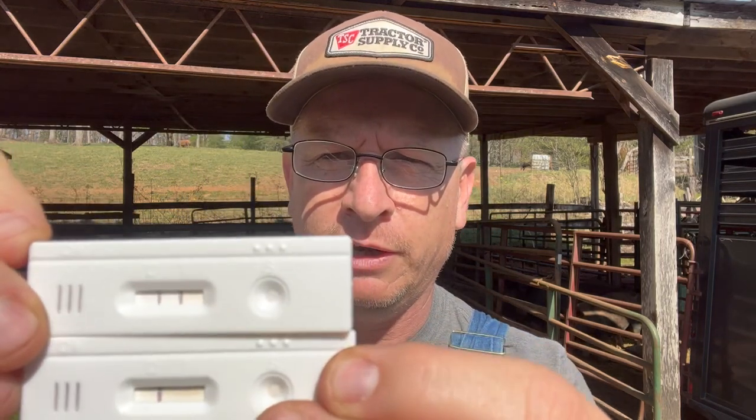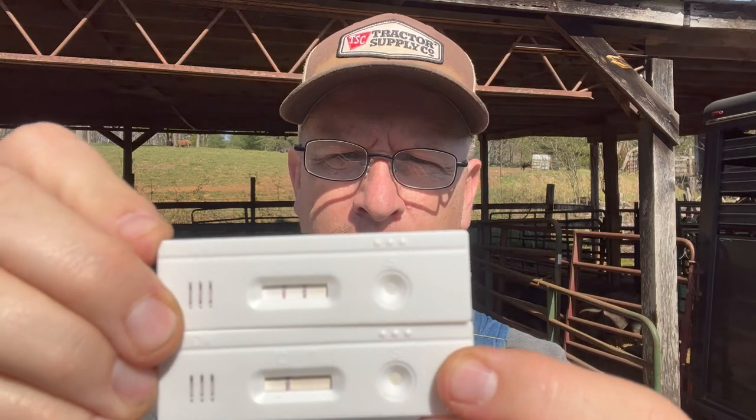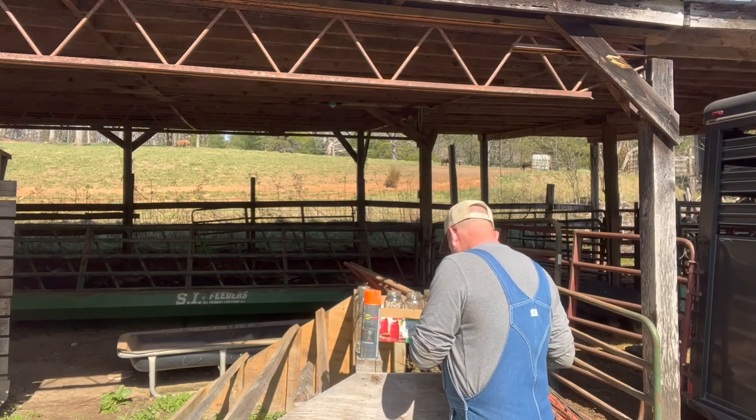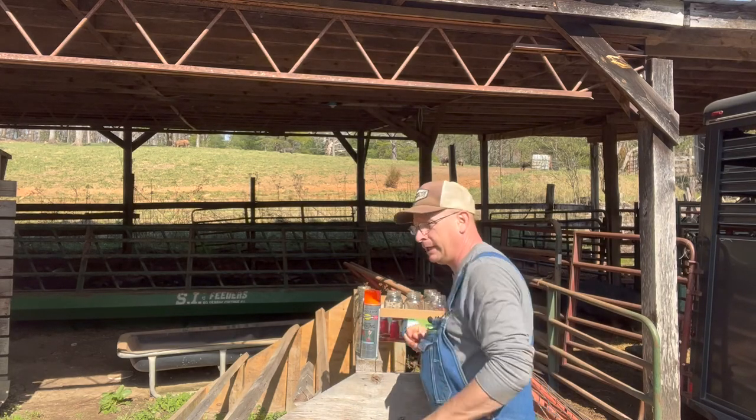I know I can do this. This is not a very skilled thing to do. So top one, yes, we're pregnant. Bottom one, no, we're not. So we have pigs going out in a couple of days, and our criteria primarily was going to be we don't want to send pregnant pigs because we really want to capture those piglets.